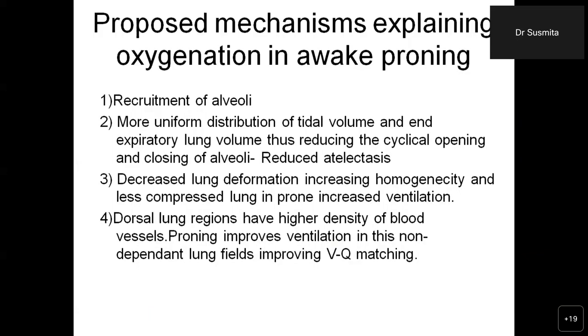What are the proposed mechanisms explaining oxygenation in awake proning? There is a recruitment of the lung. As I already described, in prone position there is less overdistension in non-dependent lung regions and less cyclical airspace opening and closing in dependent regions, which are the putative causes of ventilator-induced lung injury. Recruitment also improves compliance and decreases the shunt. Secondly, there is more uniform distribution of the tidal volume and end expiratory lung volume, thus reducing the cyclical opening and closing of the lung, which reduces the atelectasis.